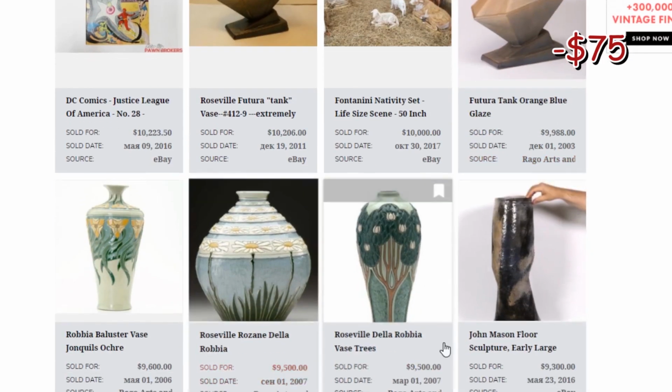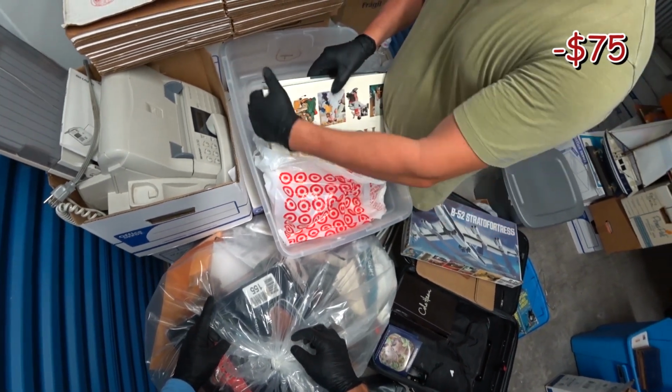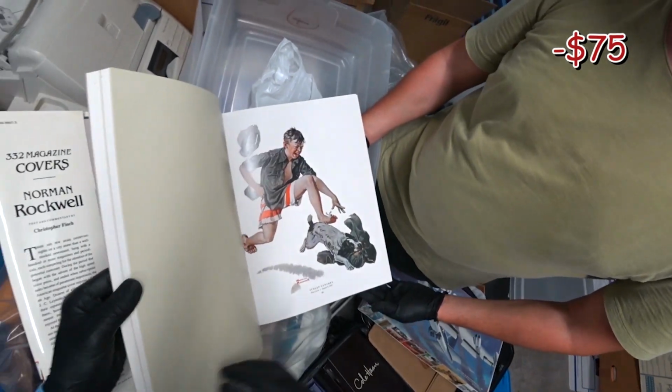These are vases for $950, here, $9,500. What's so unusual? Whoa. Norman Rockwell. Maria, best wishes.